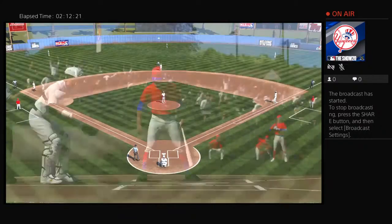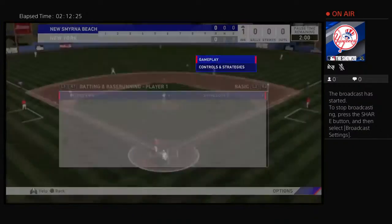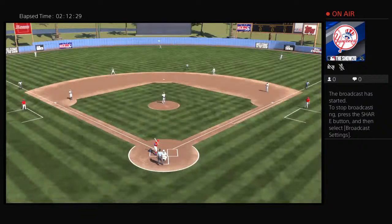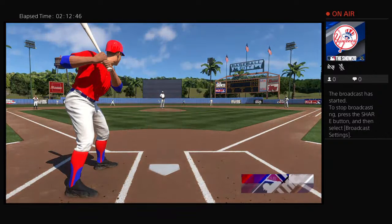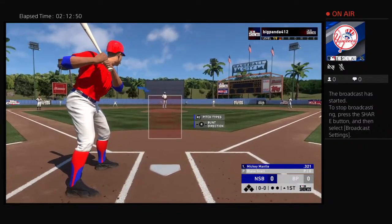Afternoon baseball here on the show. We expect a good one out of this Diamond Dynasty matchup between Daytona and New York.